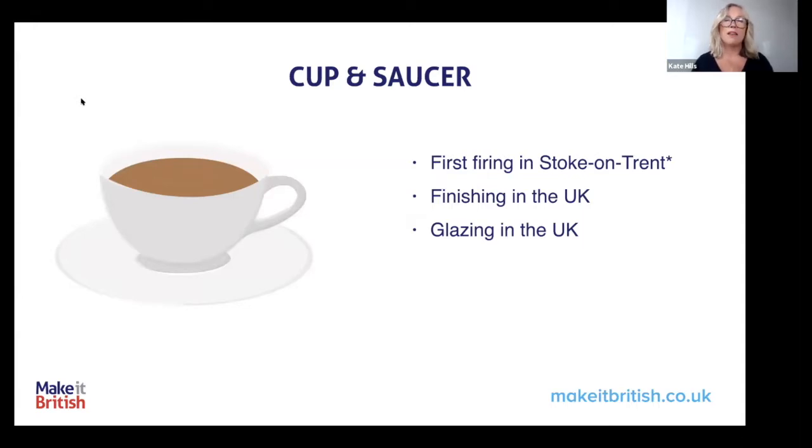They did this to protect against ceramics that weren't being made in the UK. We had a very big ceramics industry in the UK originally in Stoke. And when a lot of those companies moved over to other countries to manufacture, they were importing the ceramics which they were making overseas and then just adding a decoration or the glazing here in the UK.